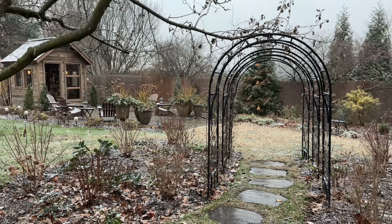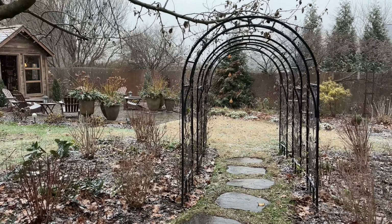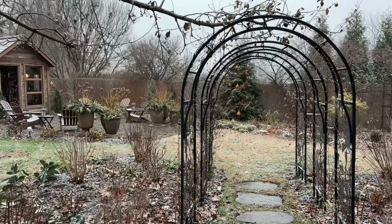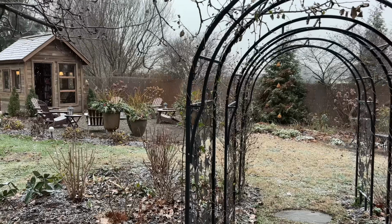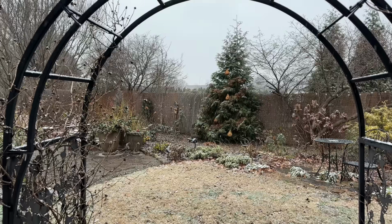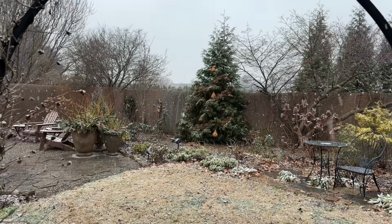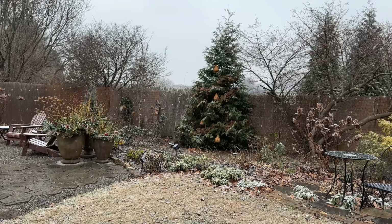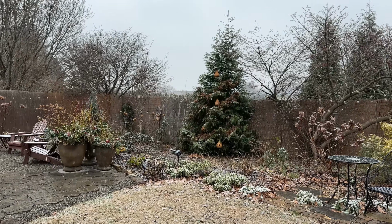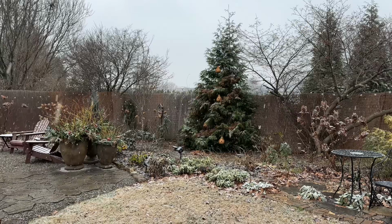About a week ago, I cut back all of my hydrangeas and I decided to take those cuttings and put them on this green giant tree that you see through Hummingbird Way. Last year we did a very elaborate dried flower Christmas tree that I adorned with bird cups filled with bird seed and also birdhouse gourds. And you can see some birds down below there, so maybe I'll stand at a distance for a second.